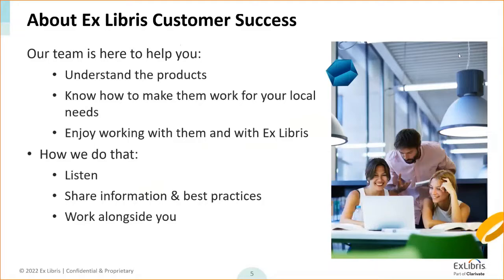And then a bit about the customer success team. I recently joined. We're really here to help you understand your products and make sure that they're working well for your local library needs. And we do that by listening, via call if you need to, or you can shoot us an email. We share information and best practices, sessions like this, or we do configuration reviews. We have a monthly newsletter, and we're really here to work alongside you and make sure that you enjoy working with Libris. It's a big organization, so sometimes if you don't know where to go, customer success is a great place to start because we have our reach in all the teams to get you where you need to go.